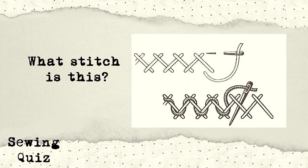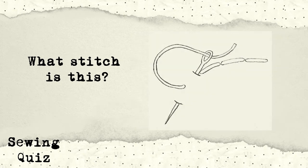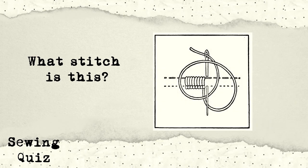And then 13 for 1 point. What stitch is this? Martin's putting them up again super quick for you. Question 14. What stitch is this? This is the Nightmare Snaggletooth one. I promise it's a good stitch. Question 15. What stitch is this?